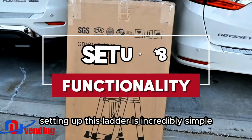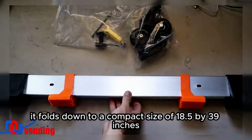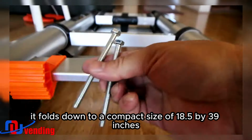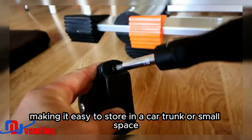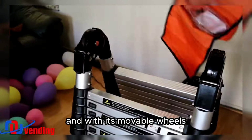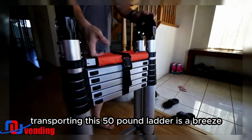Setting up this ladder is incredibly simple. Thanks to its collapsible design, it folds down to a compact size of 18.5 by 39 inches, making it easy to store in a car trunk or a small space. And with its movable wheels, transporting this 50-pound ladder is a breeze.